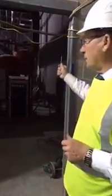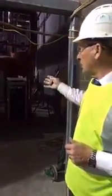We're just going to take a quick look inside this room, but this is the mechanical room. This is where all the heat will come from. The pumping systems are all located in this area as well.